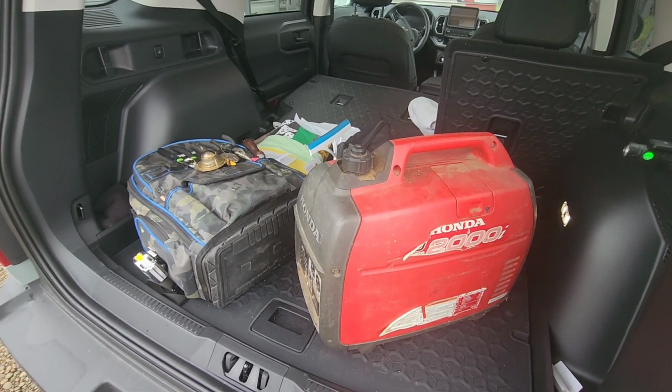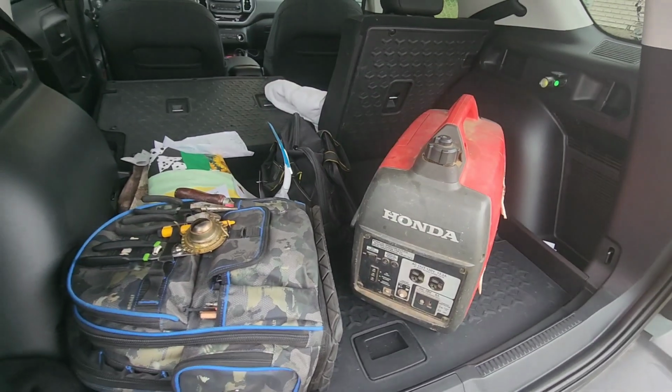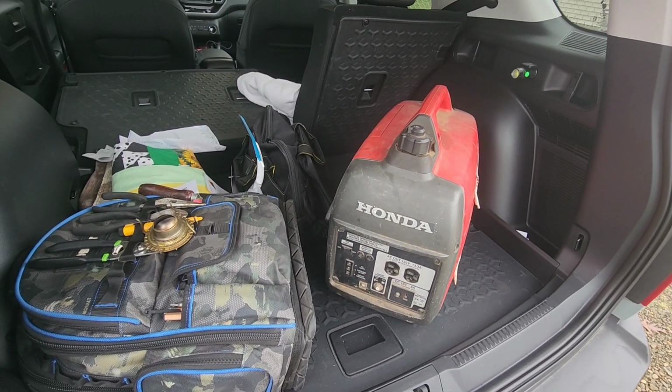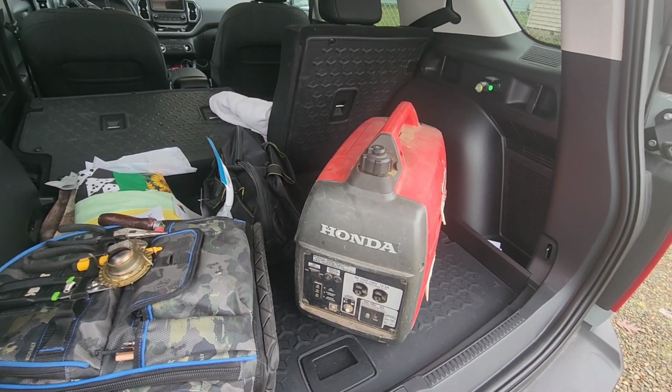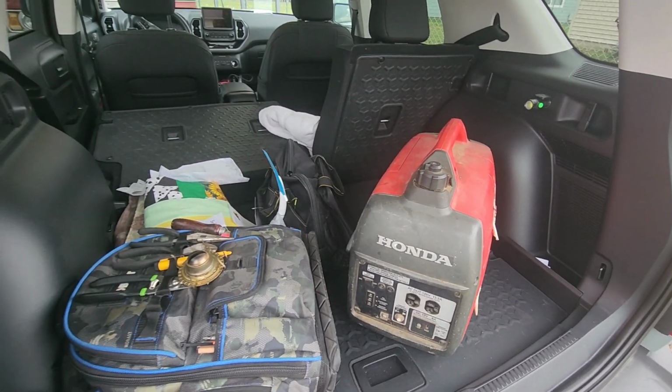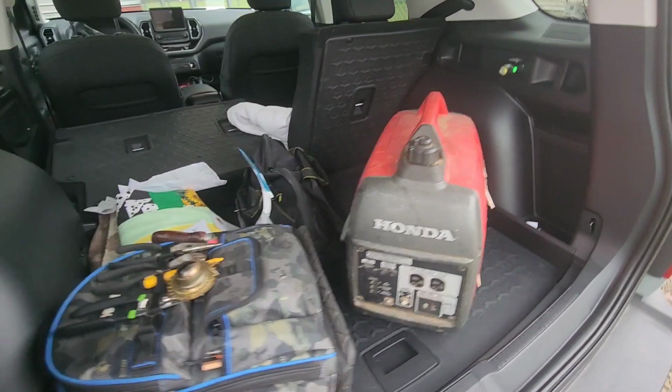So I've been hunting for a bargain for him for some time. He wants to take it camping. I said, hey, an EU1000 would be a nice machine for you. He goes, yeah, but if I'm going to get one, he's only going to have one. It just will be big enough to run his fridge at the house or something like that. And I went, oh, yeah, that makes sense.